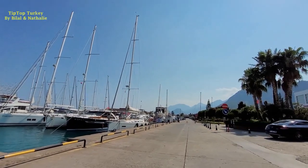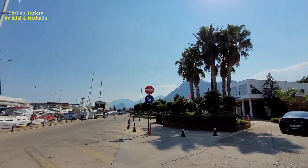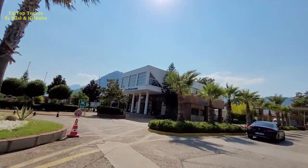This is the parking of Liman, where we entered to ship in restaurant. The entrance fee for the parking is 20 Turkish lira, which is almost $1.2.